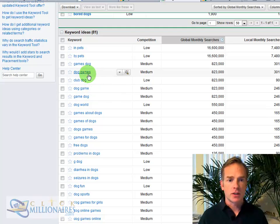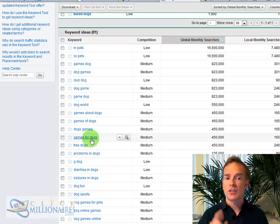Up next after that, we've got variations of this. Club dog, I'm not sure what that's about. Game dog, the dog world. Games about dogs, now that's interesting. Games of dogs, I'm not sure what that would even be. And then back to dog games, games for dogs. Now this is really what you're talking about, games for dogs. 450,000 searches. That's a nice robust market for a niche website like you're building.